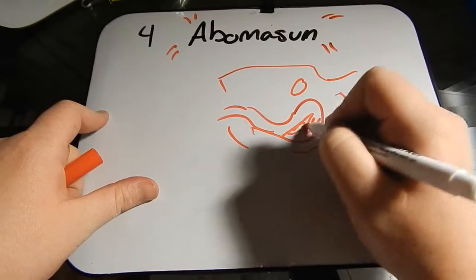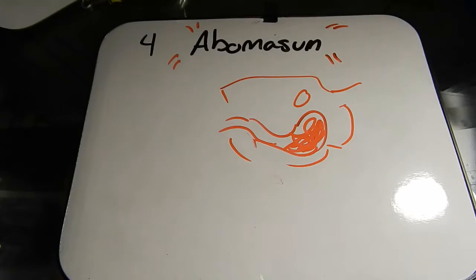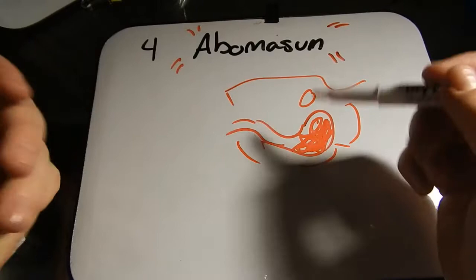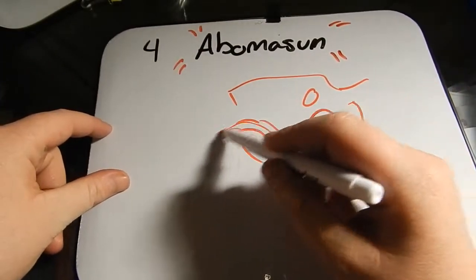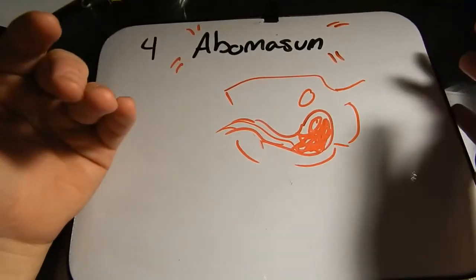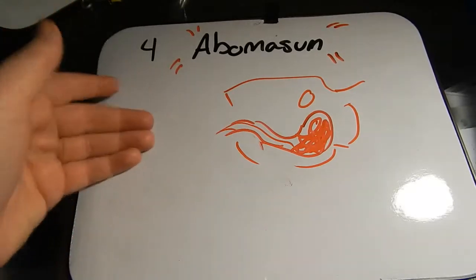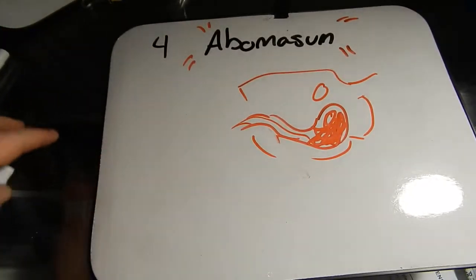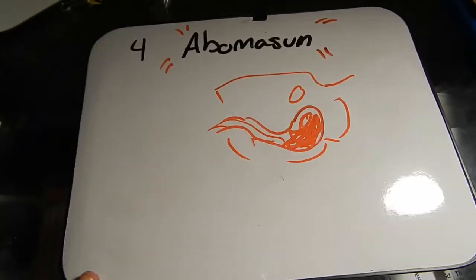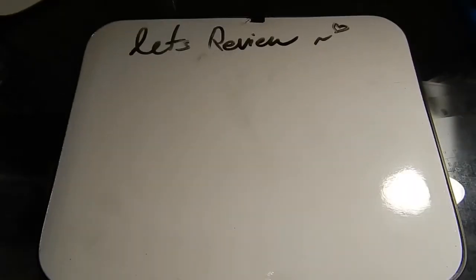We'll do a little scribbles in here so you know this is the abomasum. And so this is the true stomach, what they call it, and this is going to be the last part of the stomach that your feed is going to go through before it leaves and goes through the small intestine and large intestine. And this is when it's mostly digested, and then nutrients are going to be absorbed while they're going through the small and large intestine. But this is pretty much where your feed is done. And that is your four compartments. So we'll do a quick review, and then we'll go over.